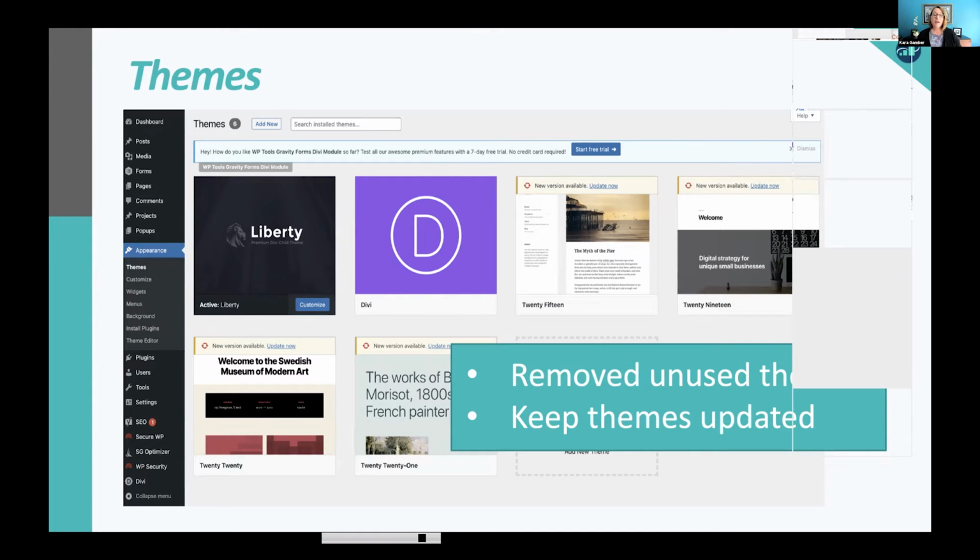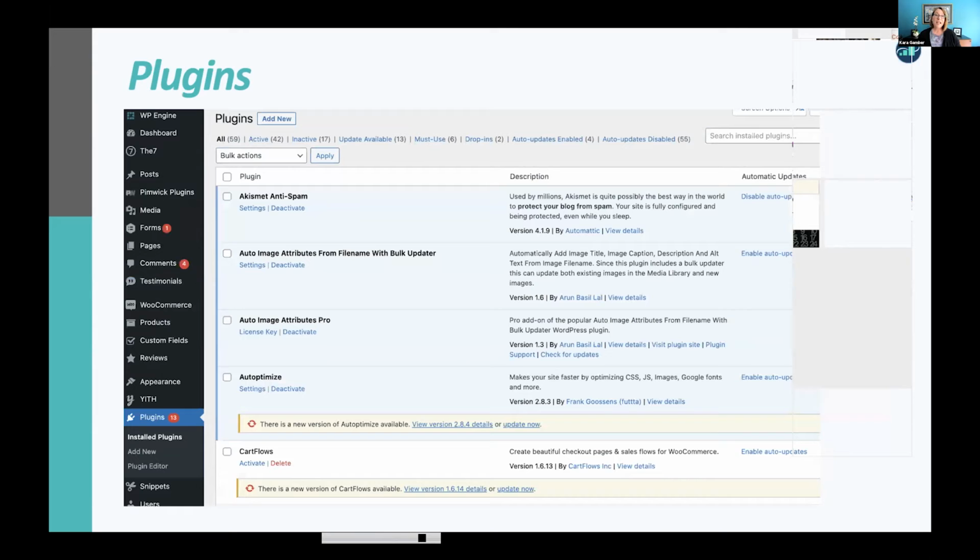Next, let's talk about plugins. 9.5 times out of 10, any problem that you're having on your website is because of a plugin. I can guarantee you that. I've been doing this a long time. Issues arise when they're not compatible with the latest version of WordPress. Sometimes there's incompatibilities with your theme. Sometimes it's your PHP version. And sometimes plugins just don't play well in the sandbox with other plugins. And the list goes on. Here's what you can do to avoid some of these potential issues.